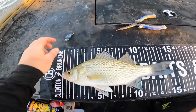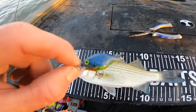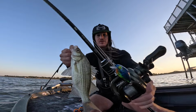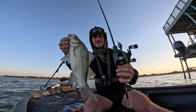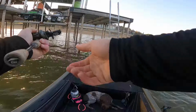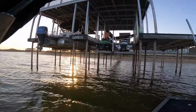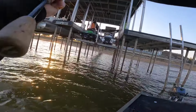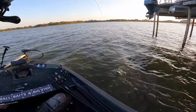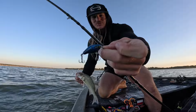Little over 15-inch white bass on Jeff's little 40mm square bill in that custom black and blue. Super slick. On my Sioux Dragon and a Sioux Dark Wolf with 6-pound fluoro. Nice white bass. Another one. They might be loaded there, boys. God, they're finding that ladder every time though. Nice. Another one. That was just a little fella. Very next cast though, on his custom square bill.